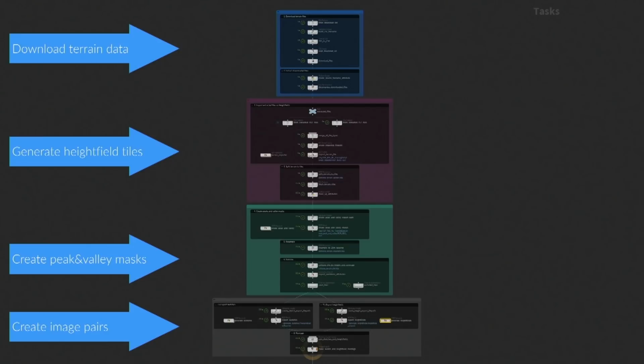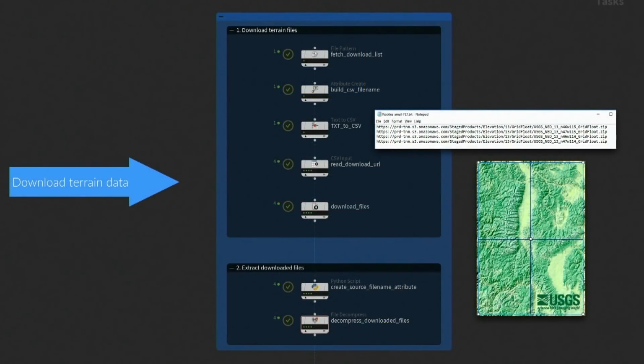Okay. So once again, let's take a closer look at how this is actually done. Step one, the downloading of the terrain data. The way the USGS website works is that you enter the coordinates of the chunk of terrain you want, and it gives you back a text file containing the zip files you're supposed to download. In this case, I'm just showing you 4 here for the sake of clarity, but in reality, this text file could be hundreds and hundreds of lines long. This is just not something you want to do by hand.